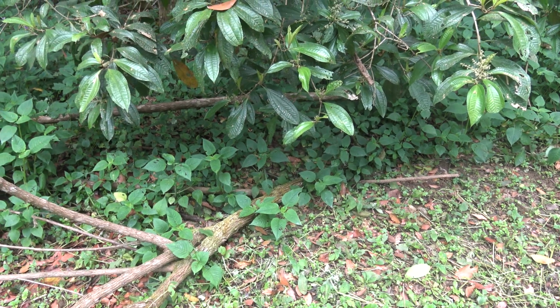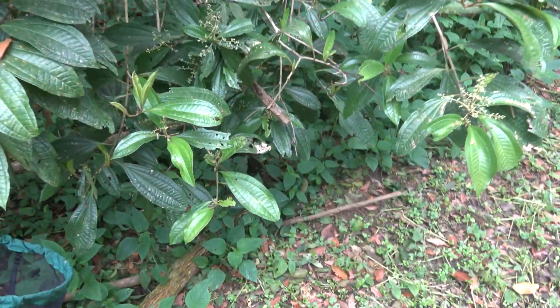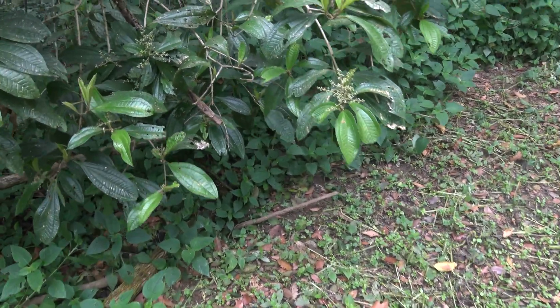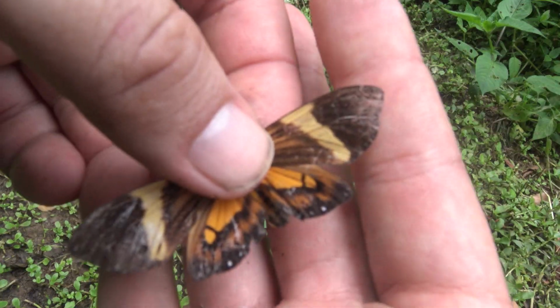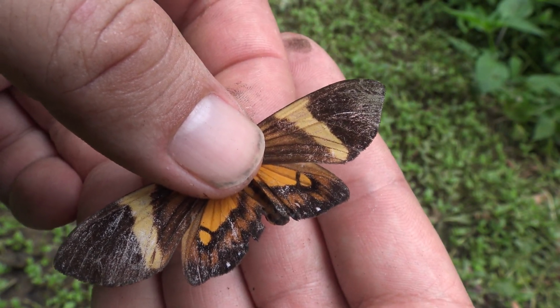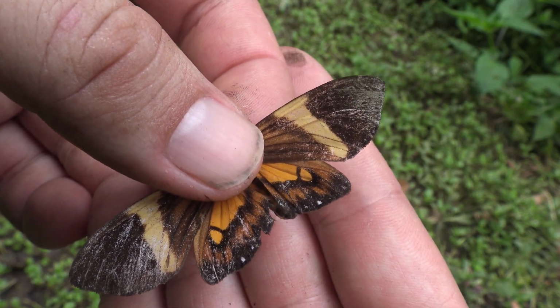Now here's what's really cool. The vegetation is full of moths that mimic tiger long-winged butterflies. Let's take a look. See if we can scare them out. Moths that mimic butterflies are really common here, especially the tiger moths from the Pericopina group.